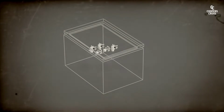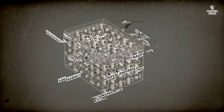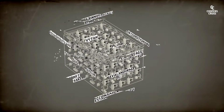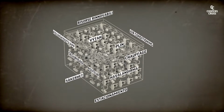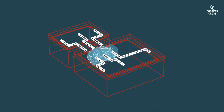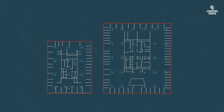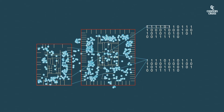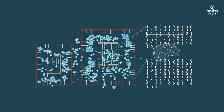In the past, all these services would have been installed and operated individually, each speaking, so to speak, a different kind of language. So just imagine all the inevitable misunderstandings and mistakes, all the inefficiency and waste. The brain inside Cooper's Cross translates everything into one consistent language and collates information about how the building is being used. You might call this the real-time story of Cooper's Cross.